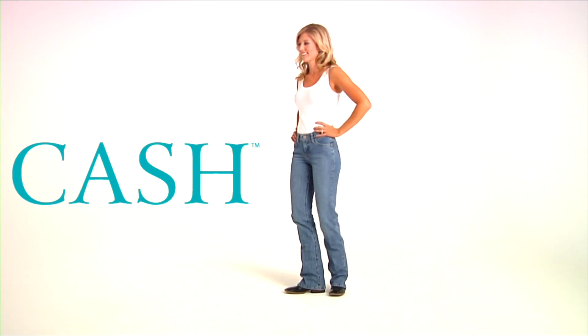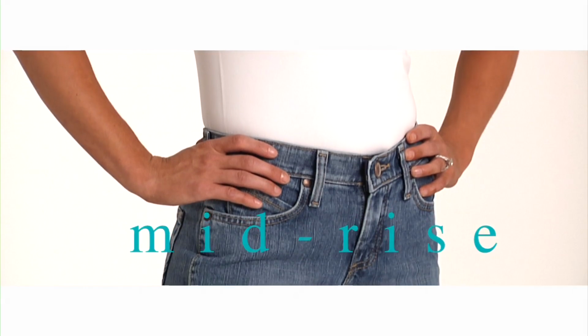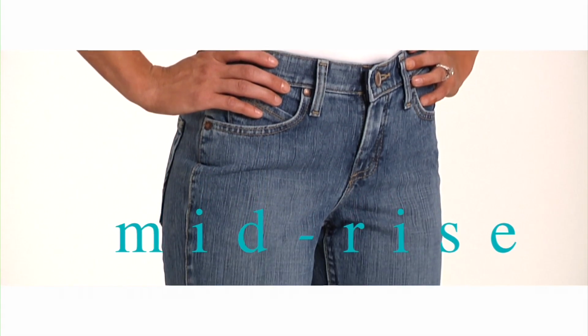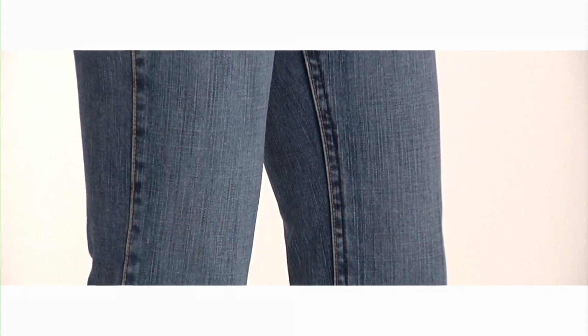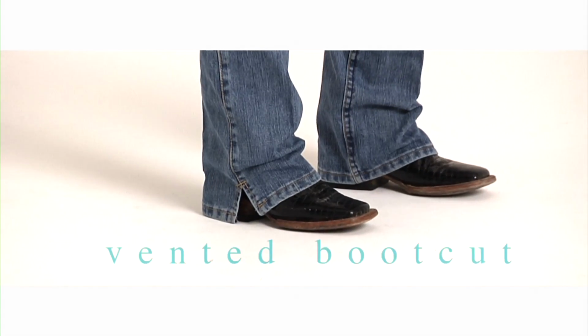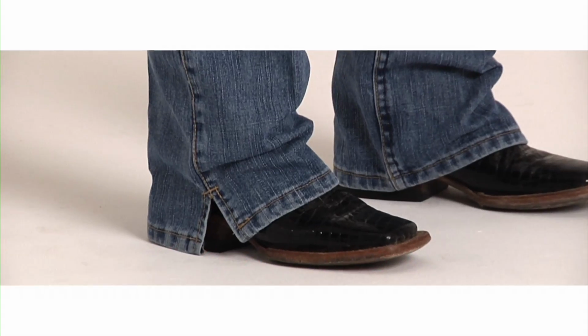Next, we have Cash. Everybody knows there are two things cowgirls love, riding and freedom. So we designed a jean ideal for the go anywhere, do anything spirit of the West. Cash is always 100% cotton, so it starches up crisp. With a perfect mid-rise for riding, flat seams, and a vented boot cut, you can be comfortable in the saddle all day.